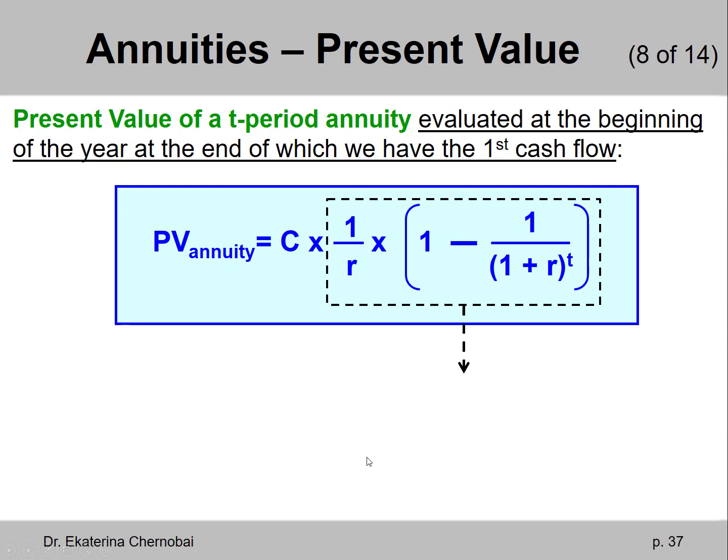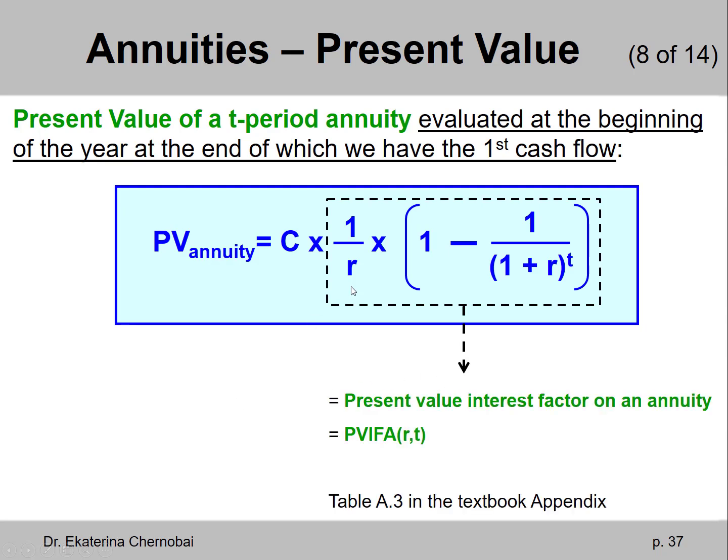And again, there is a table at the end of the textbook which gives the value for this present value interest factor on an annuity, which is everything in the formula but the repeating cash flow amount itself, for different combinations of interest rate R and time periods T. So there is a table in Appendix A.3 at the end of the book.